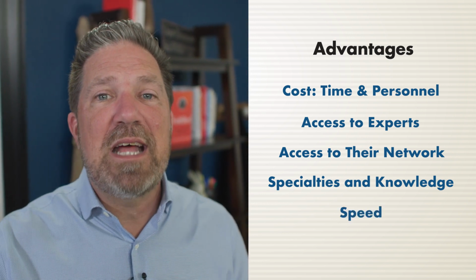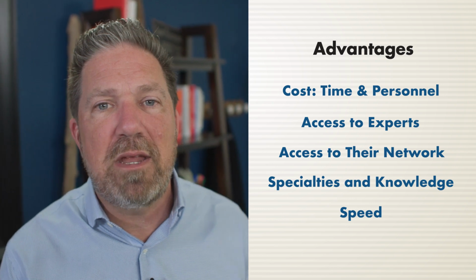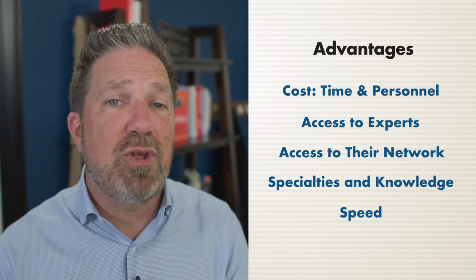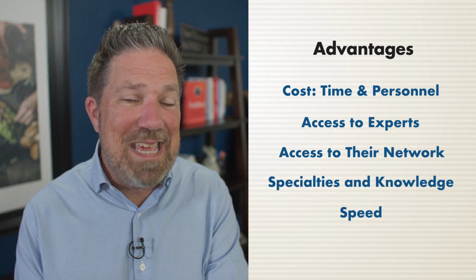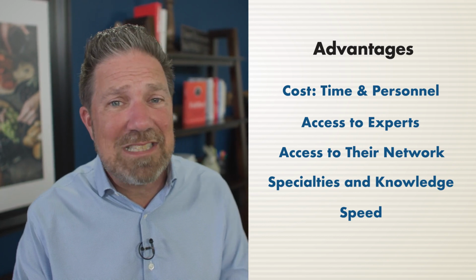The next benefit we want to talk about is speed. Speed happens because a team actually knows what to do faster. They haven't had to learn it or think about it. They're actually doing it over and over again for other clients. So when you work with an outsourced team, they actually can do it faster because they have more experience at it, and that's always a good thing.